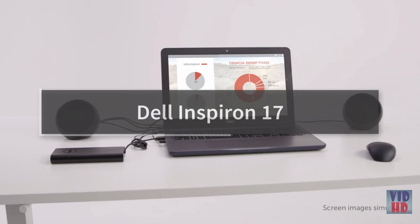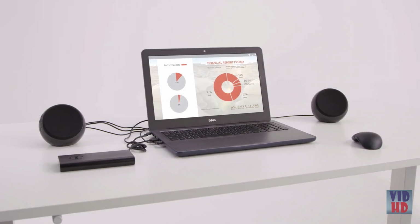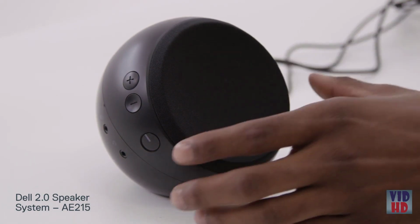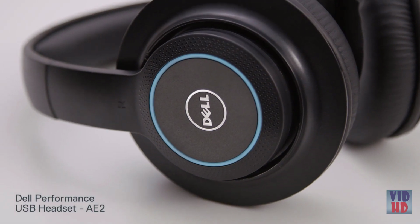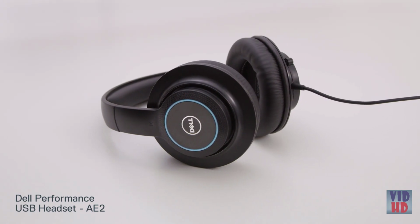Maximize the performance of your Inspiron 15 or 17 5000 laptop with Dell recommended accessories. Enjoy premium, crystal clear sound at your desk with a modern, compact speaker system designed with headphone jack and fingertip volume controls. For a private, high-performance sound experience, slip on the Dell Performance USB headset.